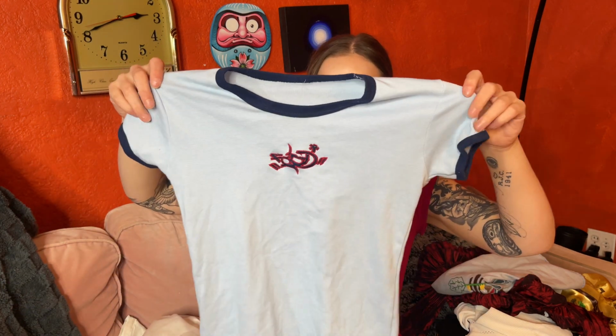So these next couple of items I was gifted from F as in Frank on Main Street. I really love their shop and I made a reel with these items. So if you want to see them more styled, that's on my Instagram. I put on all these and styled them and they gave them to me. So I'm very grateful. But the first thing is this little baby tee, like ringer.